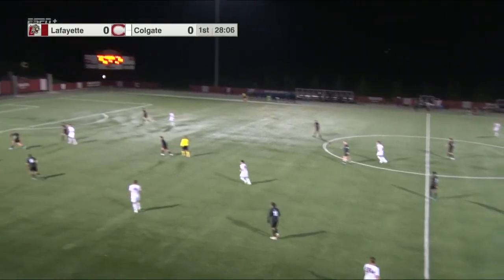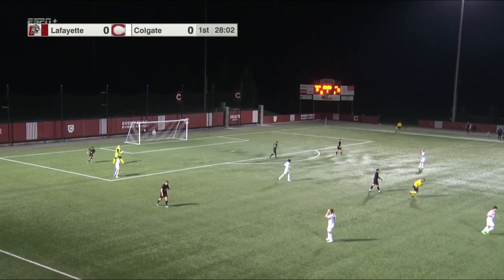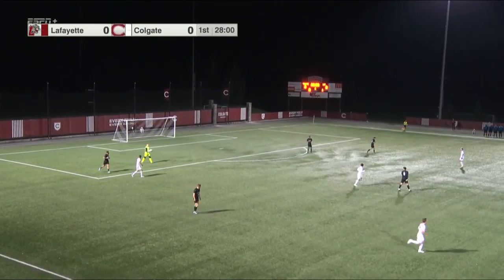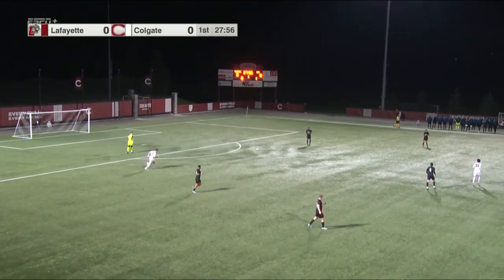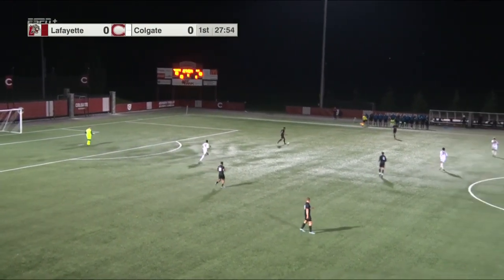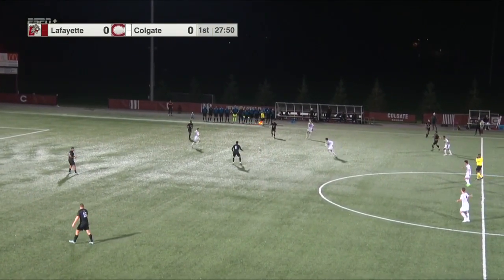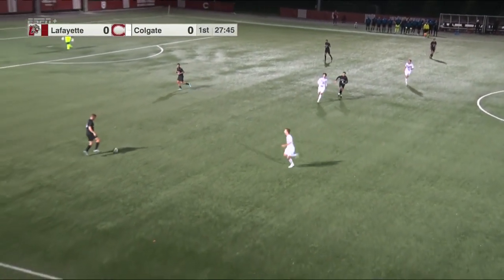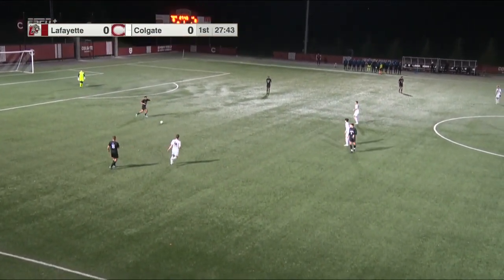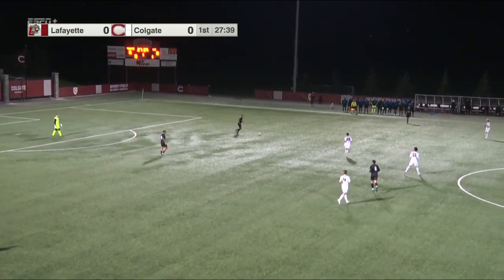Play ruled clean despite the effort from Corey. And then chipped in front of Sutton. But that's now the second time today Colgate just a long ball over the top has troubled Lafayette at least a little. First it was Devoke and his blocked shot. And then there it was Corey nearly drawing the penalty.